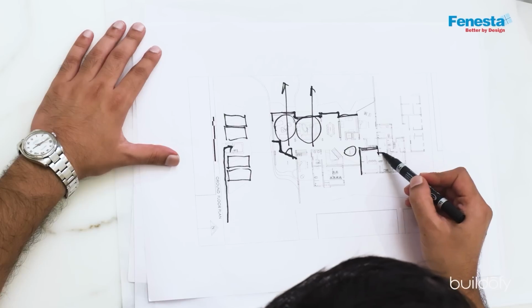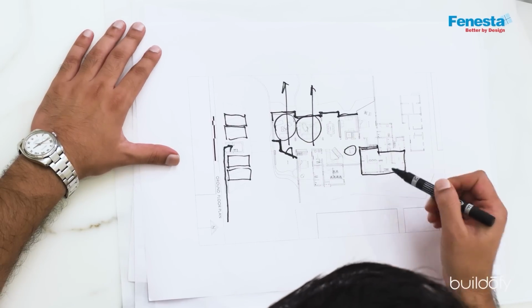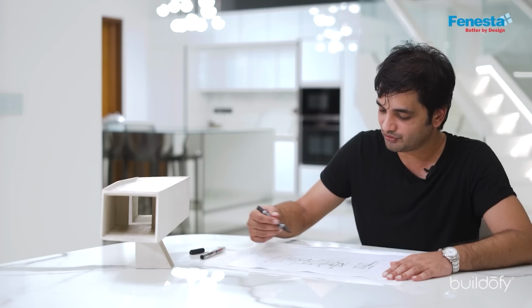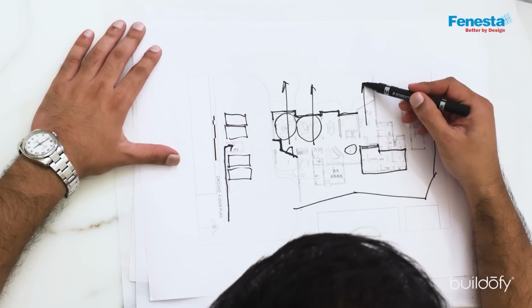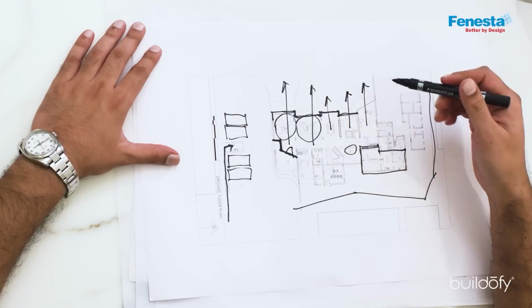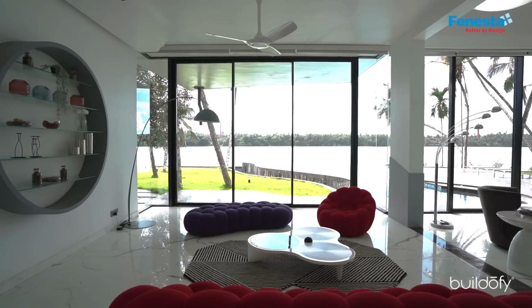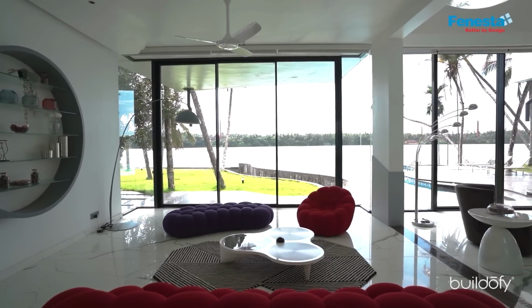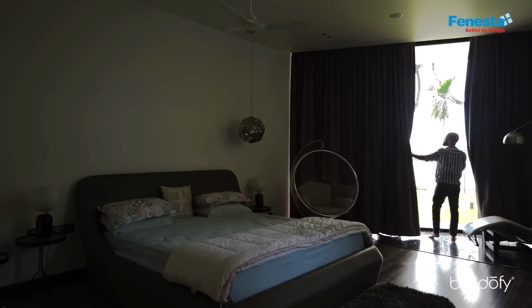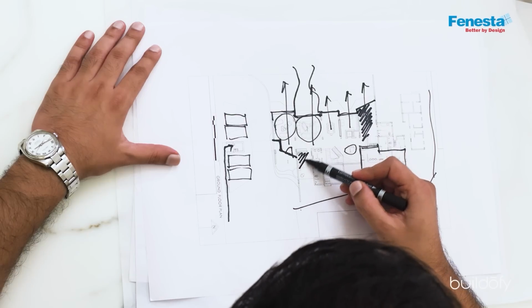So the kitchen utility, everything is towards the east, because this is a little more secluded block, but your bedrooms, your ladies' living, your dining and your main living, everything faces the river and the pool. Ground floor, we have 1 bedroom here and 1 guest bedroom here.